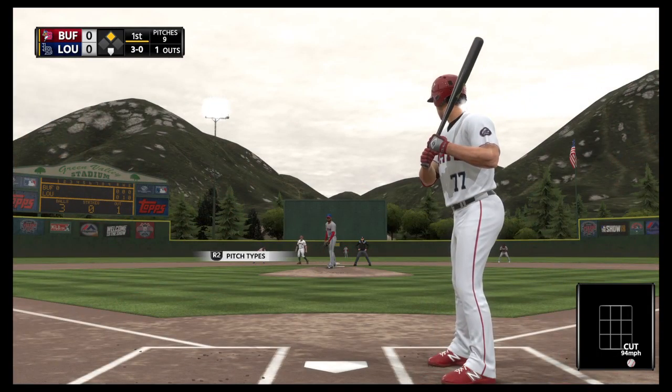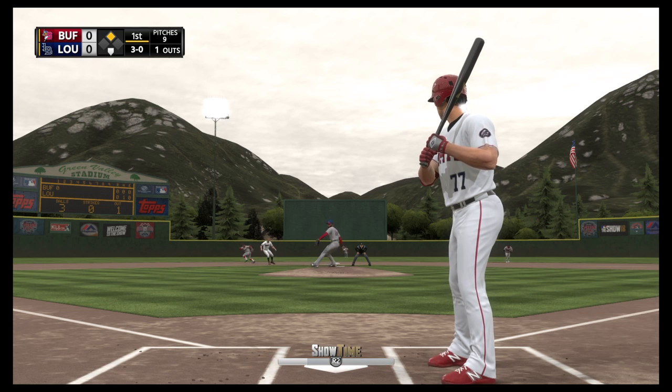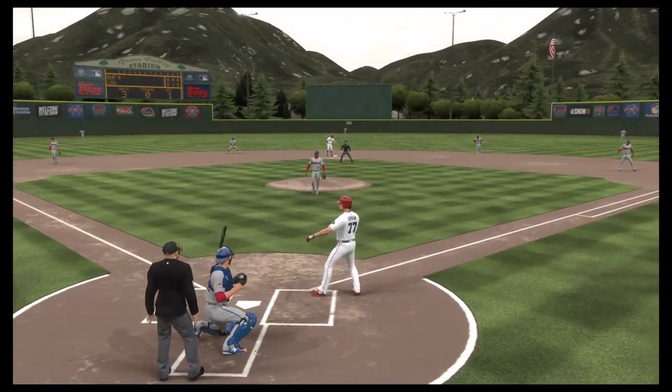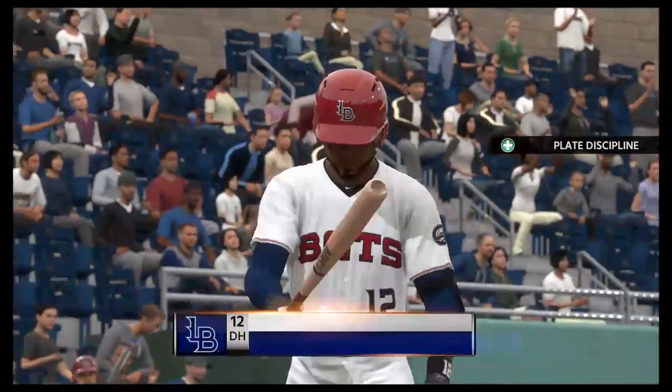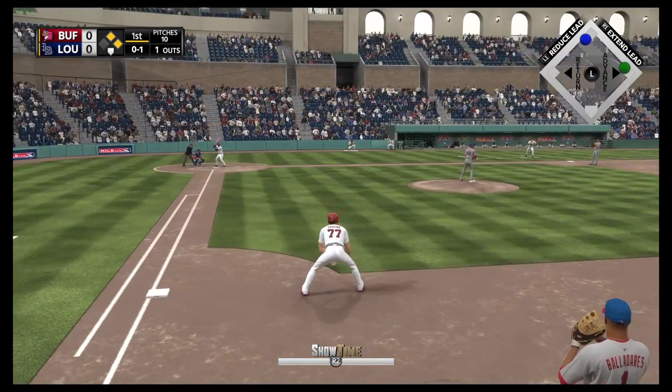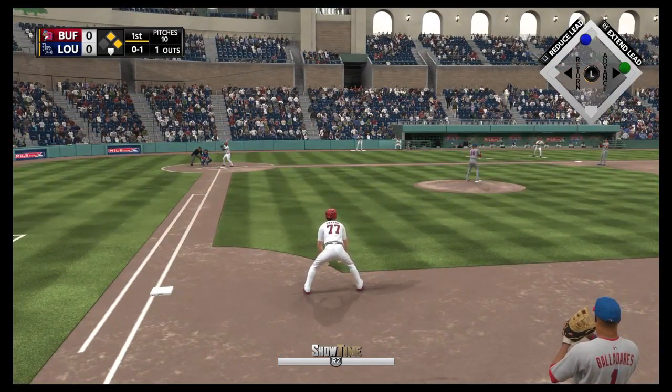3-0 now. The 3-0 pitch. And he goes with the slider here as that misses in tight. It's ball 4. Next will be the cleanup hitter, Marshall Ryan. He drove in his club's only run a night ago.